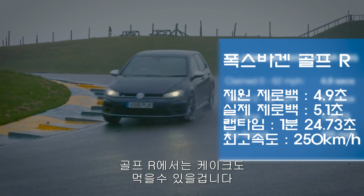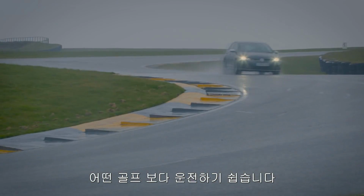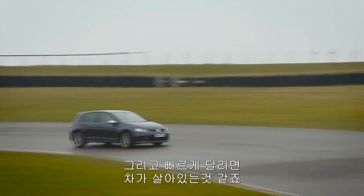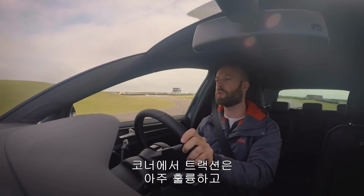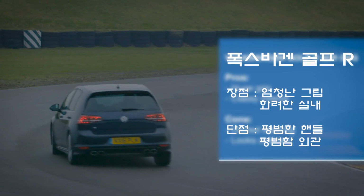You really can have your cake and eat it with this Golf R. It's as easy to drive and refined as any Golf you'll find, but it comes alive when driven hard, with brilliant traction and composure out of corners, and an engine that's super smooth and a joy to rev out.